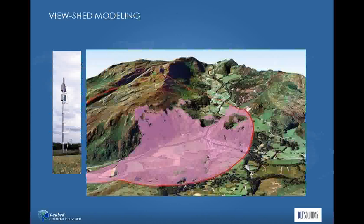Viewshed modeling is another area where this data has proven to be very, very useful. In this case, they're looking at siting a microwave tower here and showing the neighborhoods or the land where this particular tower will be visible. And we've compared this with some of the national elevation data that's available, and we end up with a much more detailed and accurate model.